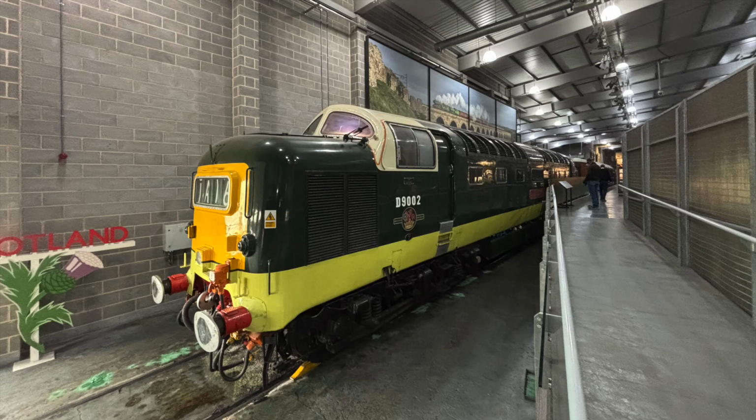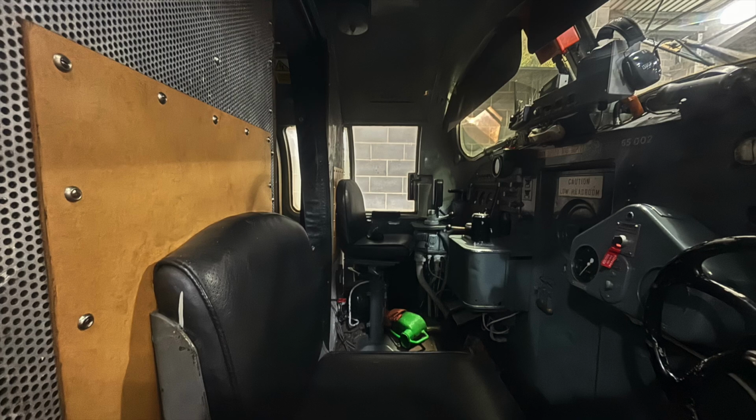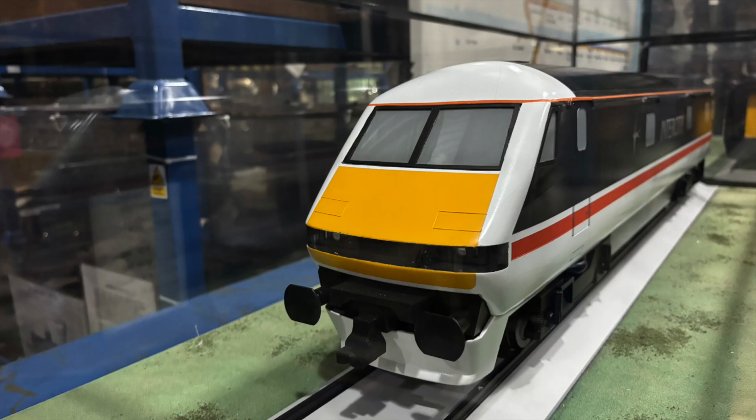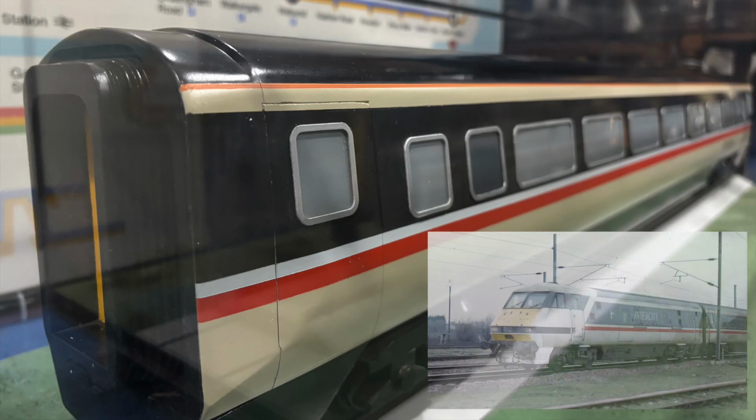And then next to that, I saw a Class 55 Deltic, 55002, King's Own Yorkshire Light Infantry, or Coily, which of course ran the East Coast Main Line from the early 60s right up until the early 1980s. And then next to that, I saw a model of a Mark III DVT and a Mark IV coach. Kind of bizarre to see those two together, as they never worked together in service, as the Intercity 225 had its own special DVTs.